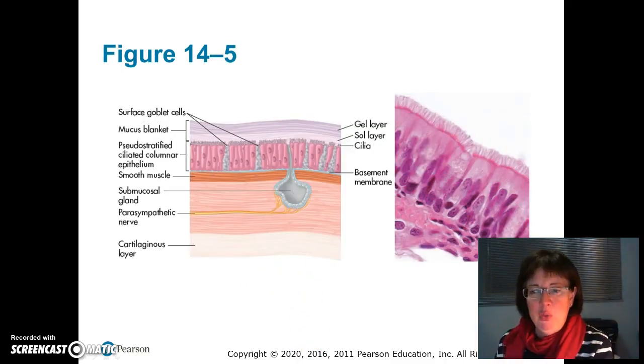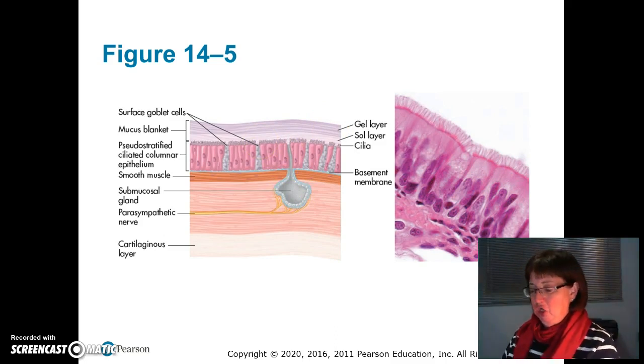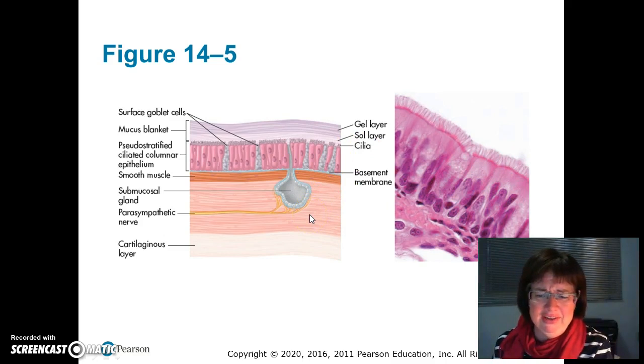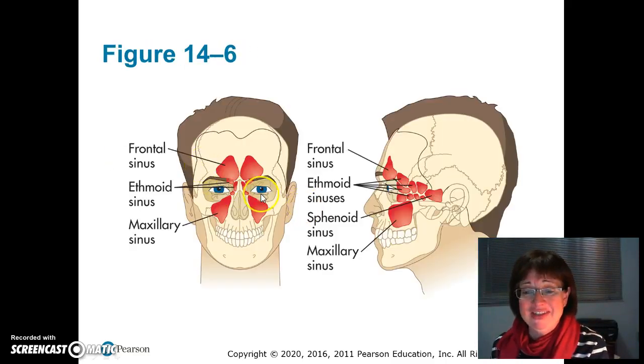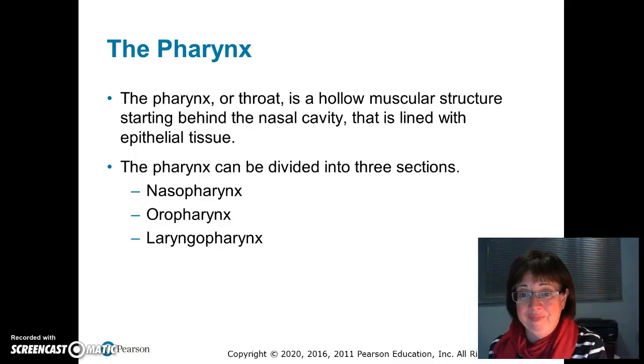Okay, so I just want you to be aware of the fact that there are goblet cells that produce mucus. There are all these different glands in your throat, so it's not necessarily just a basic tube going down, but there's some structure in it. More detail than you need to know. Good. You also have sinuses, which are air spaces. Just want you to be aware they exist.